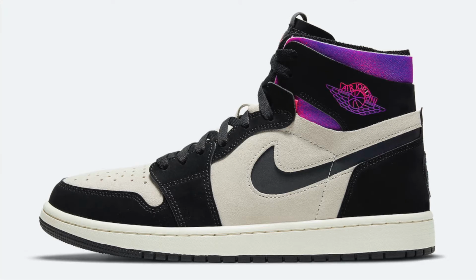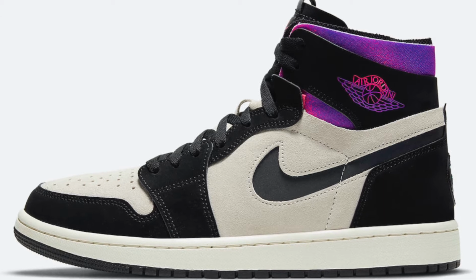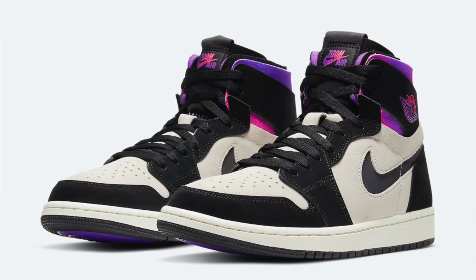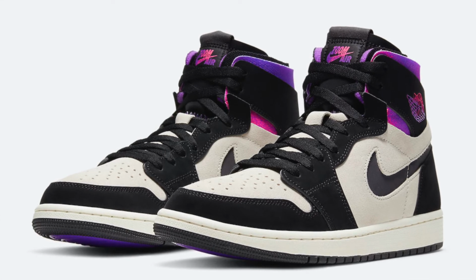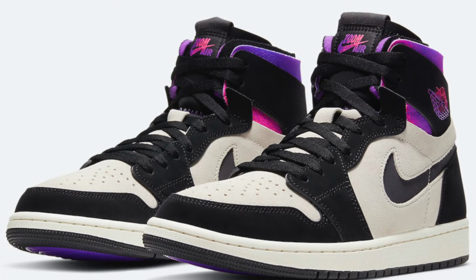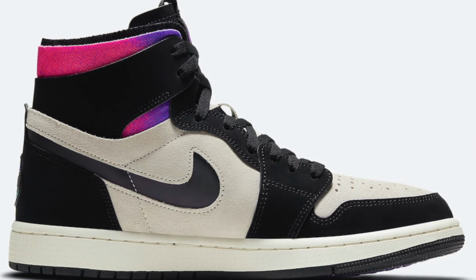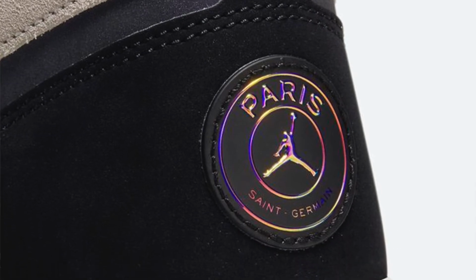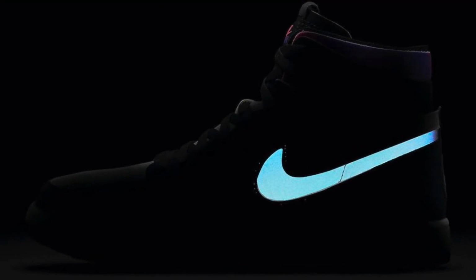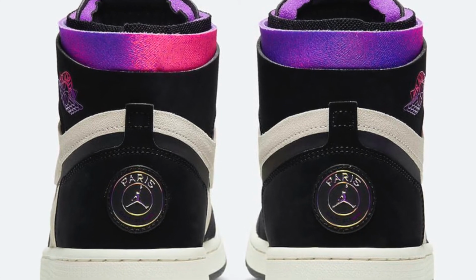Next for the 29th, we have the Air Jordan 1 Zoom Comfort Paris Saint-Germain. These are $150, so these are a little bit cheaper than your regular standard Jordan 1. There's kind of an iridescent quality to these, so it kind of matches the Paris Saint-Germain colors. The purple is a little bit brighter than the PSG 4 that just came out a little while back. And they're nice. They actually glow in the dark. The swoosh kind of glows blue in the dark. And they're nice, but again, it's a PSG, so it's probably going to sell out. But nothing I had to have anyway.